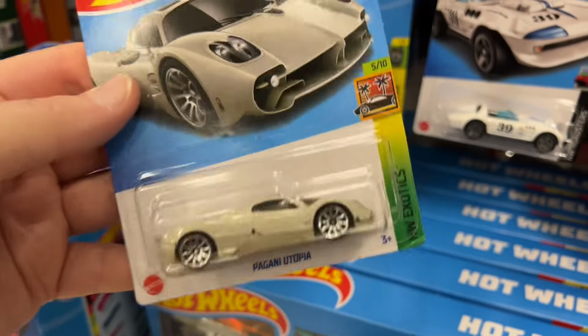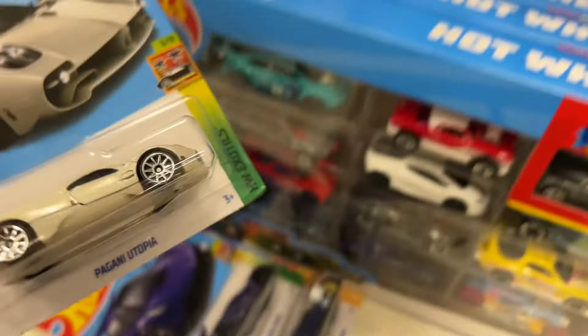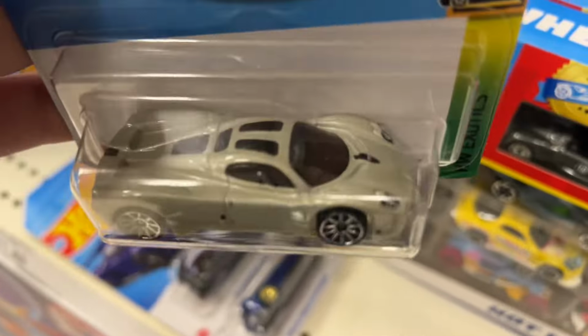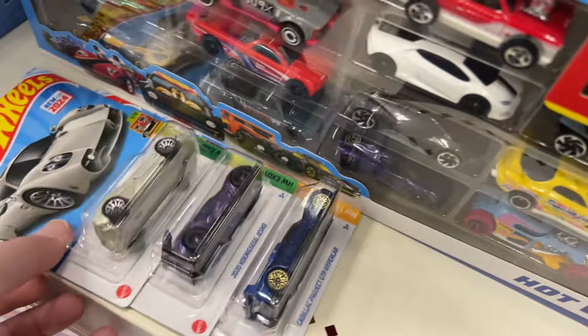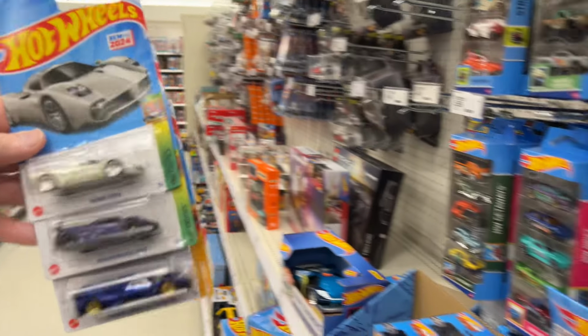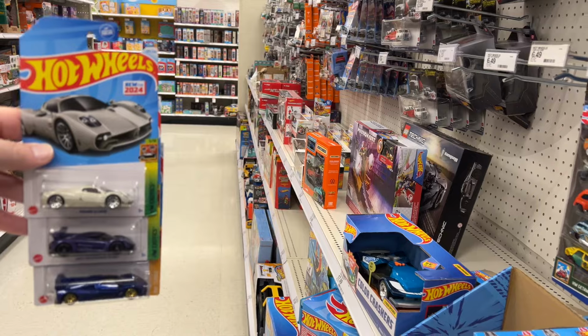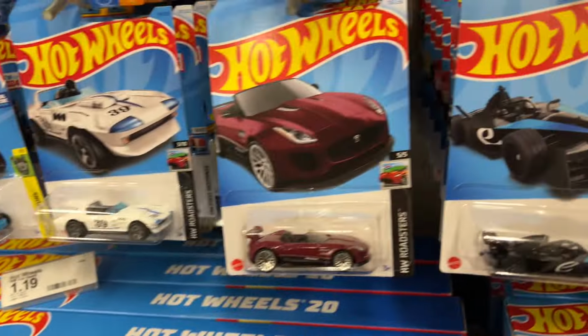Here's the new Pagani Utopia. Oh, man. Look at that. New for 2024. Oh, yeah. This goes in the pile. Here's a really nice new one. So we got three really nice new cars right there. Pretty awesome. Taking a picture for the thumbnail.